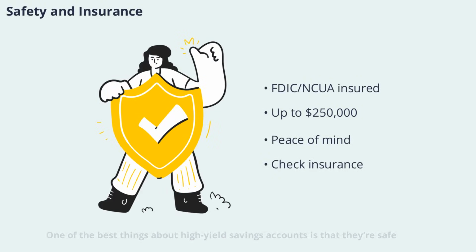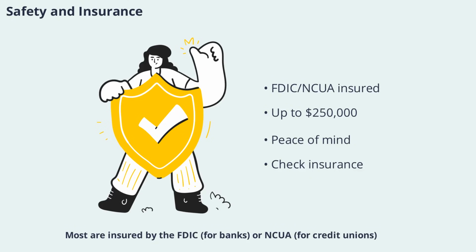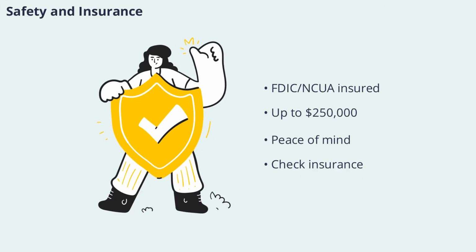One of the best things about high-yield savings accounts is that they're safe. Most are insured by the FDIC for banks or NCUA for credit unions, which means your money is protected up to $250,000 per depositor. Always check that your chosen bank or credit union is properly insured before opening an account. This insurance gives you peace of mind, knowing your savings are secure no matter what happens.